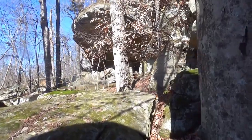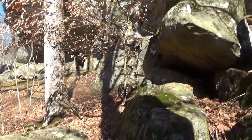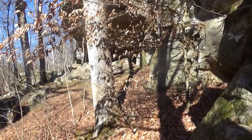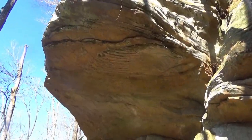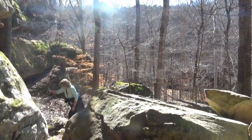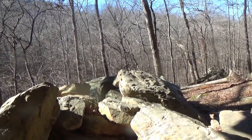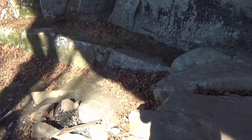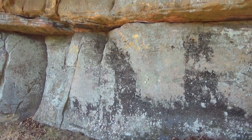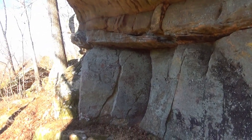The second or third one I've seen. Somebody's got some little orange tape markers for some reason or the other. That's pretty cool. All the little swirls. Pretty nice little get out of the weather shelter. An old fire ring. Some Bible verses. And then some other yellow graffiti. Putting them aside, it's a pretty nice little ledge overhang.